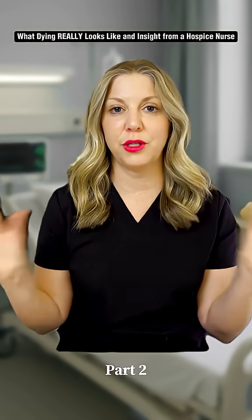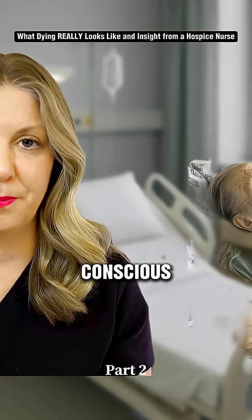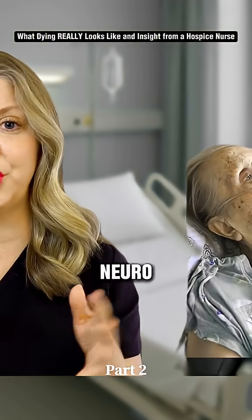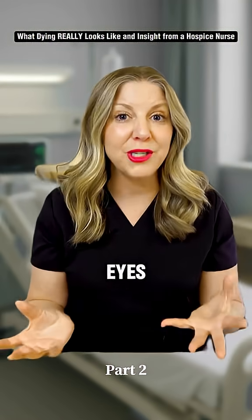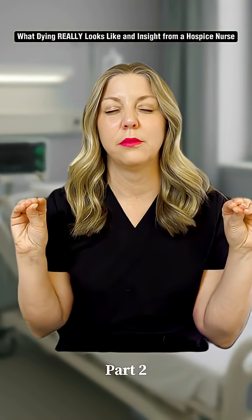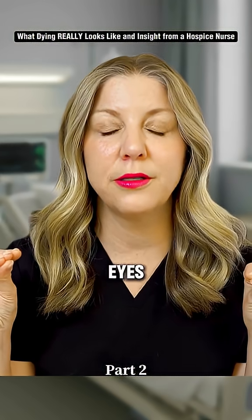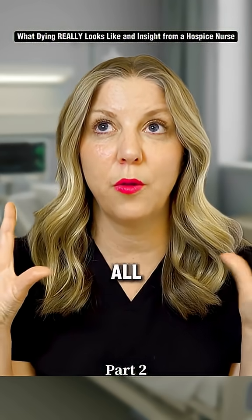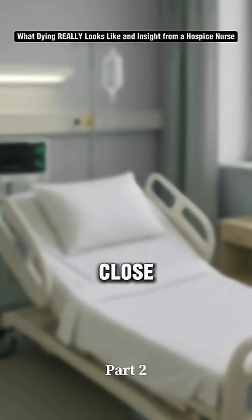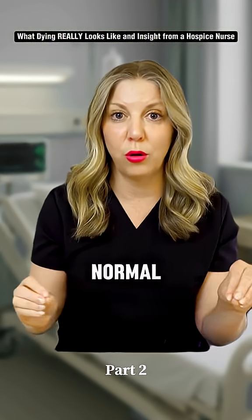So her eyes, let's do her eyes first. Her eyes are open, but she's not making eye contact. Is she conscious? No, she is not conscious. We can tell because she's not tracking, and if you did a neuro check, you could tell that they're not conscious. Why are her eyes open then? Her eyes are open because it takes muscles to close the eyes. So at the end of life, your muscles are relaxed, so the eyes fall open. Sometimes all the way open, sometimes partially open, sometimes one's open, the other one's not. The function to close the eyes is no longer working because they're relaxed. So it's very, very normal, and we just let it be.